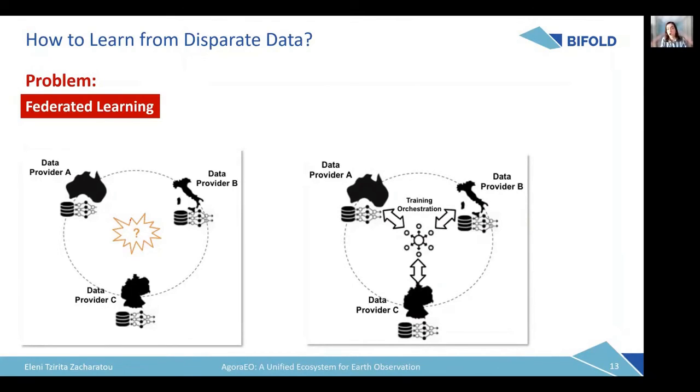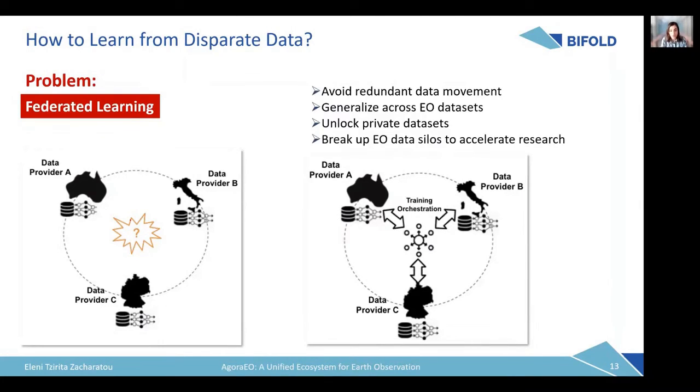Each client generates a local model, and then the training orchestrator combines all the local models into a shared global model. This reduces data transfer to a minimum, and models can generalize across Earth observation datasets and not just on carefully curated data, which leads to more accurate and less biased models. Federated learning also allows Agora-EO to unlock restricted datasets for answering EO-related questions. This is particularly important because today many public authorities and private industries remain reluctant to share their data with third parties for confidentiality, privacy, and legal reasons, or even because of the economic value of the data. Overall, with federated learning, Agora-EO aims to break up Earth observation data silos to accelerate research.